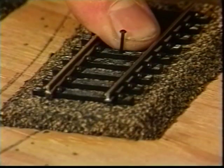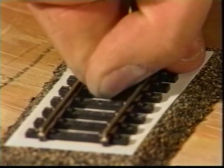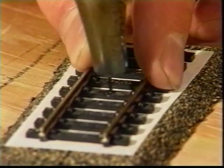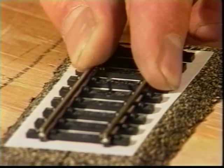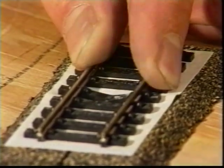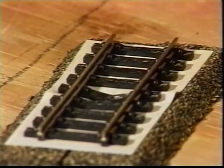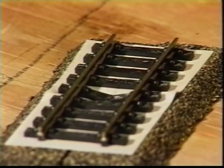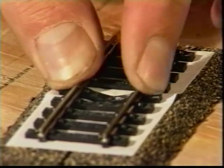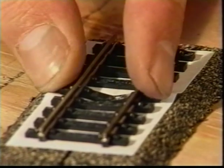The small nails holding the flex track should be driven down only until they're snug with the top of the ties. Don't do this. Excessive pounding will cause a change in the gauge of the rail and cause derailments until it is corrected.